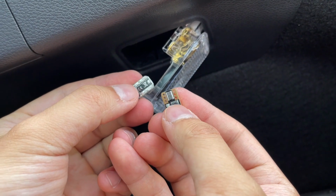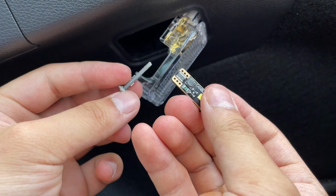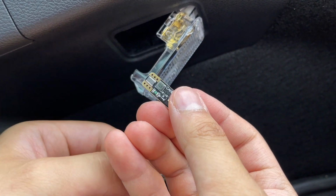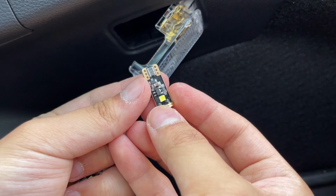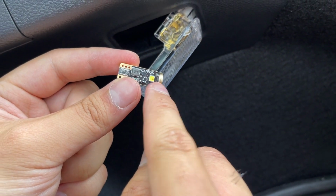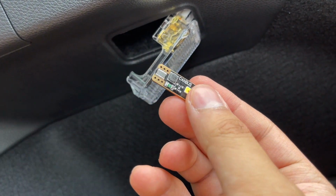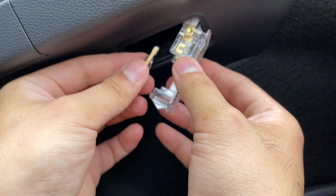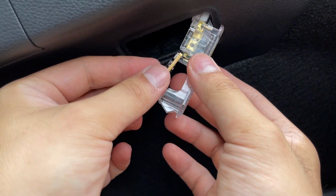And by contact points, I'm talking about these ends right here. The cheap ones, you don't really get that much of a contact point, whereas with the LASFIT bulb you do. And you can see this little canvas description right there. And so once we install these LASFIT bulbs, it's instantly gonna light up.